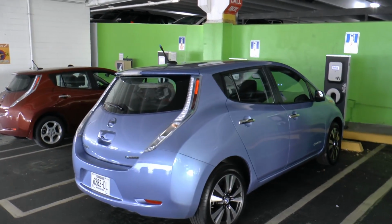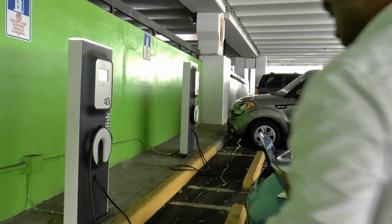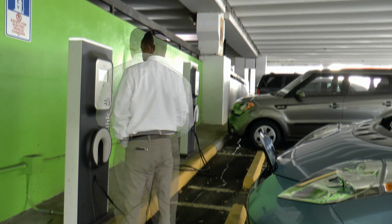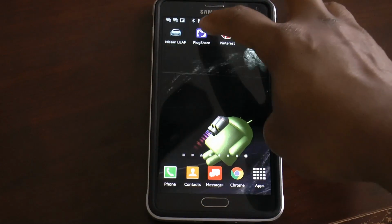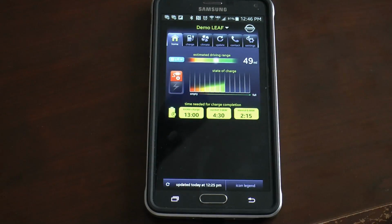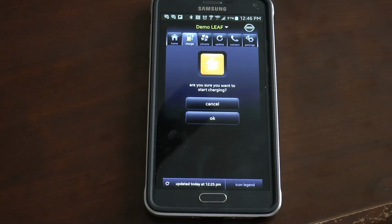There are now any number of level 2 charging stations at malls and places of business, and if available, level 3 commercial fast chargers significantly reduce total charging time to approximately 30 minutes, depending on how much of a charge you need. Another cool feature is that apps are available for both Android and iOS that can be used to locate charging stations, review battery info, set climate control, and schedule charging times.